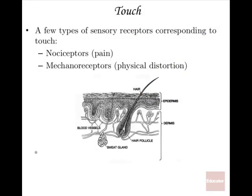When it comes to touch, there are a few types of sensory receptors in the skin corresponding to touch. One of the main ones is nociceptors, and that's for pain. Now, pain comes in different forms, and we'll get to that in a sec, but nociceptors in general have to do with pain being perceived, and mechanoreceptors, physical distortion. If you're wondering, well, what is physical distortion?